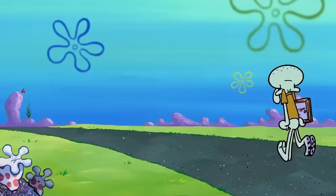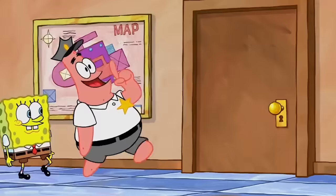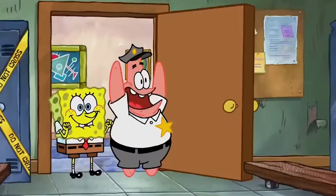Now, this one is more subtle. It's not that big of a deal. Real quick, though, take a look at this. This is how the inside of Patrick's mouth normally looks, all right? Remember this, as it doesn't look like this during this one scene in Insecurity Guards, as when Patrick shows SpongeBob the employee locker room, take a look at Patrick's mouth.